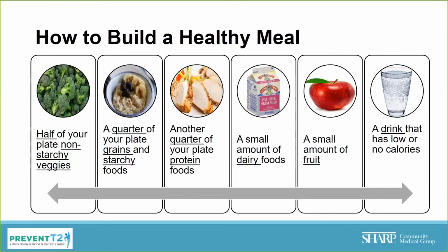Another part of your healthy meal will be a small amount of dairy. You might want to consider low-fat cheese, or skim or low-fat milk. A small amount of fruit is another part of the healthy meal, preferably an apple, apricot, blueberry, dates, grapefruit, grapes, or oranges. And of course a drink, simply plain water, which has no calories or is low in calories. It could be tea without sugar or coffee without sugar.